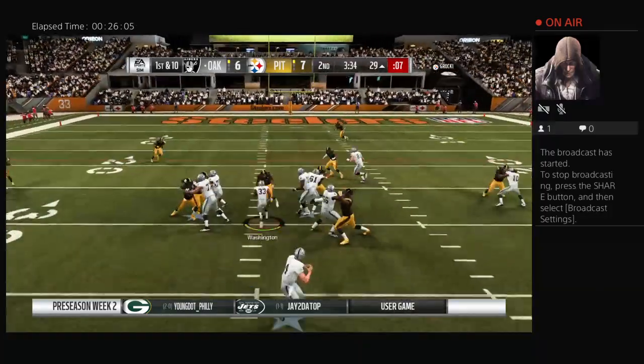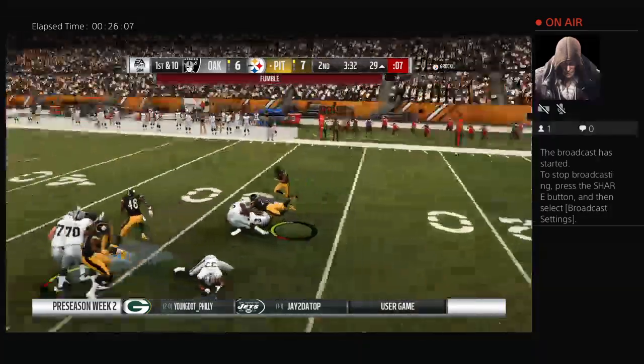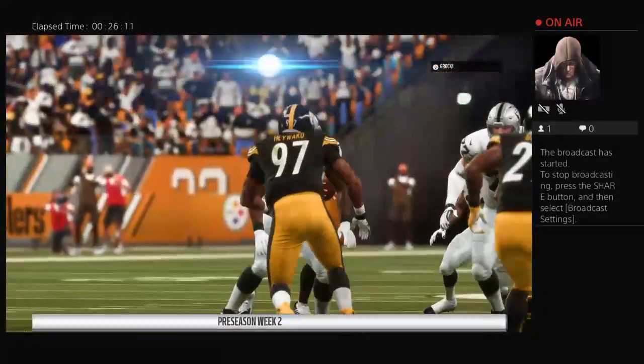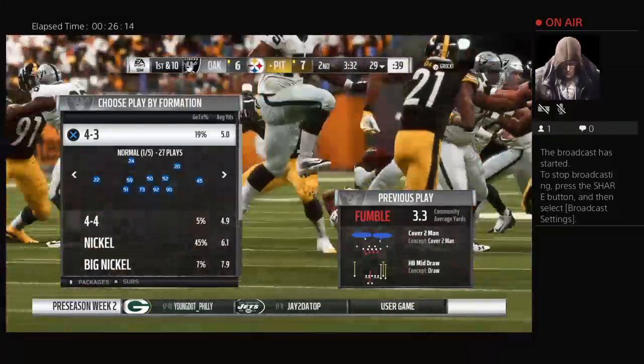On the draw, Carr leads to Washington, and he fumbled it. It's on the ground, and it's picked up by the Steelers. And they will take over at the 29-yard line.